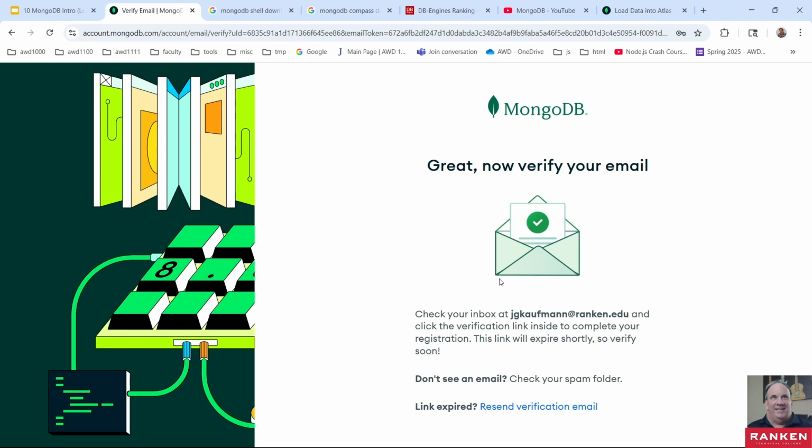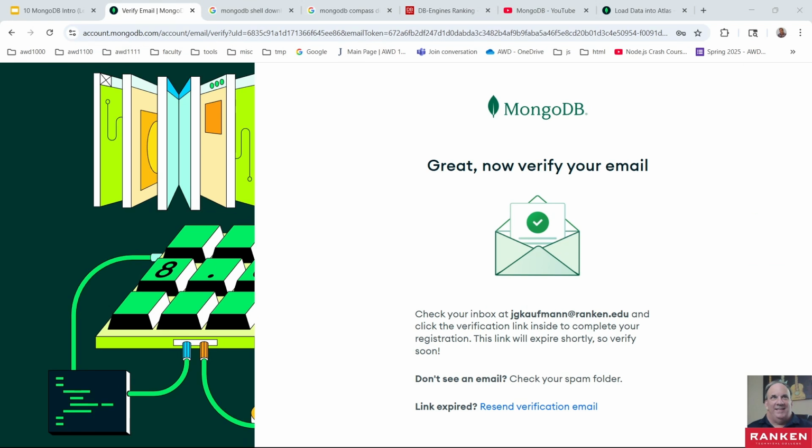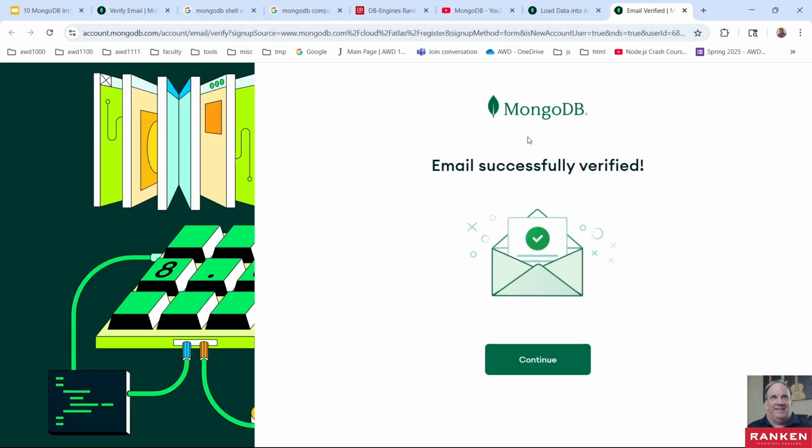Great. Now verify your email. So open up your email account. You'll receive a verify email message. Go ahead and click on that little green button, and then hit continue.